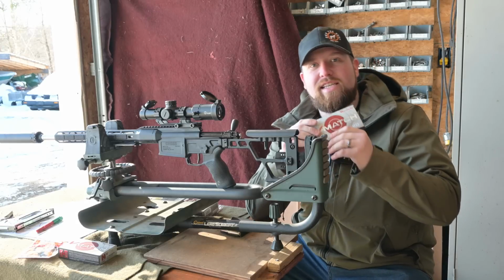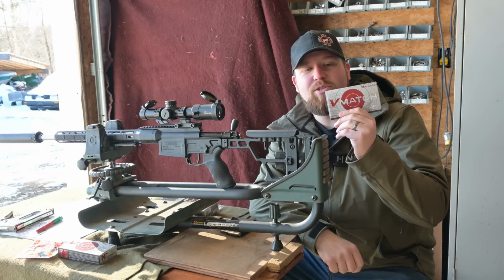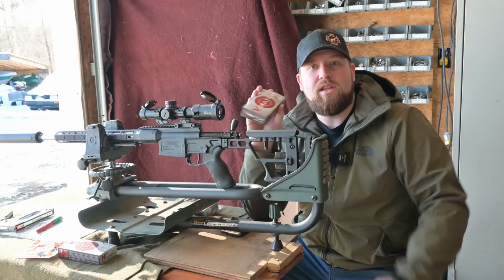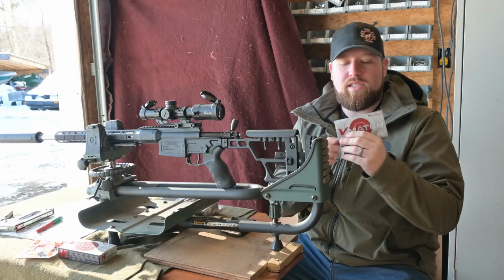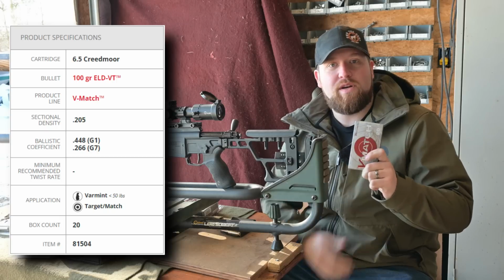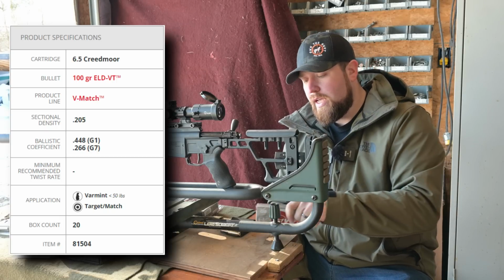I am excited because today I am trying out the brand new Hornady V-Match ammunition. This is a factory loaded 6.5 Creedmoor ammo. It's a 100 grain ELD-VT projectile. That is Hornady's brand new varmint load.